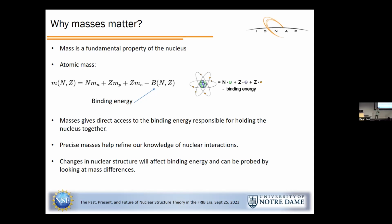And precise masses, given on the left-hand side here, can allow us to refine our knowledge of the nuclear interactions that are binding that nucleus. And how do we access this? We access this by looking at mass differences between different nuclei, either nuclei that are separated by 1 or 2 neutrons, or separated by a certain number of protons. And this will really depend on what you're trying to study. Is it the pairing between the neutrons, the pairing between the protons and the neutrons, etc.? But I will really focus myself for this talk on the neutron.